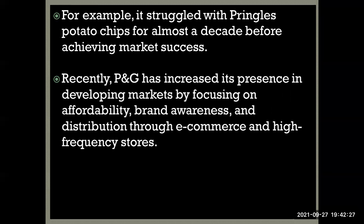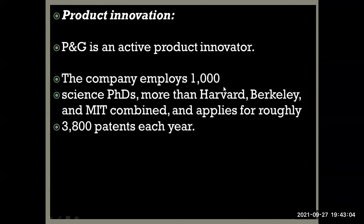Recently, Procter & Gamble has increased its presence in developing markets by focusing on affordability, brand awareness, and distribution through e-commerce and high-frequency stores. So now they are working on the developing markets. They are working on the e-commerce platform, and they are working on how to price it reasonably, how to increase the affordability of the products. They are also increasing brand awareness. They are also working on the distribution, and they are also improving the frequency of the visits of these customers.